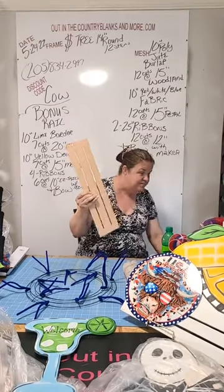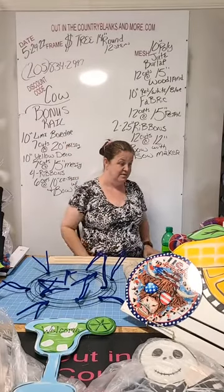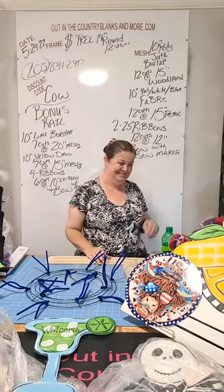Good morning. We still have some of the turtle rails. They may be sold out on the website. And yes, we'll get to checking on the numbers on those rails.